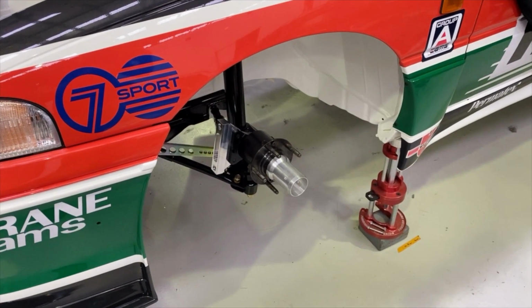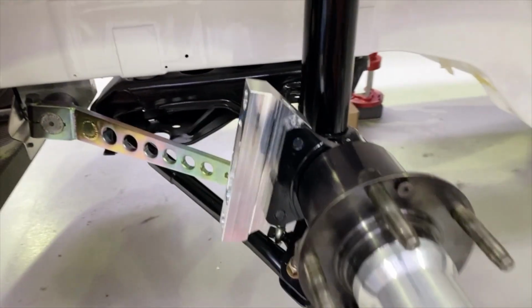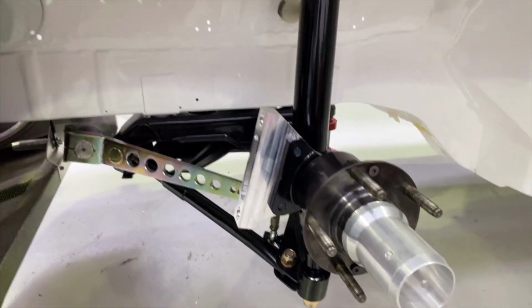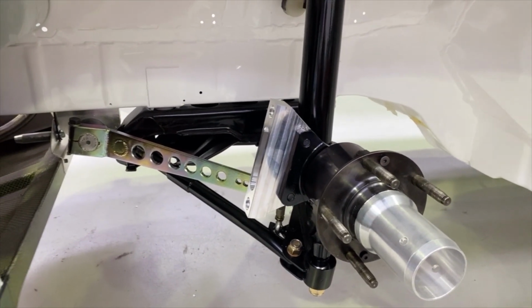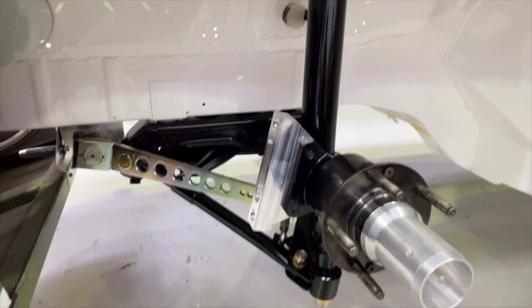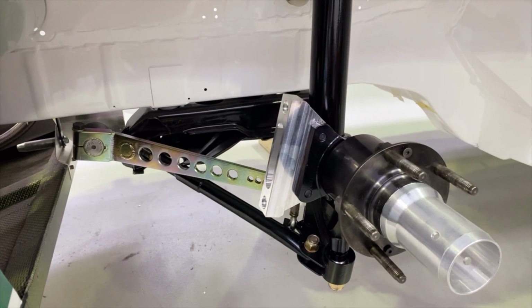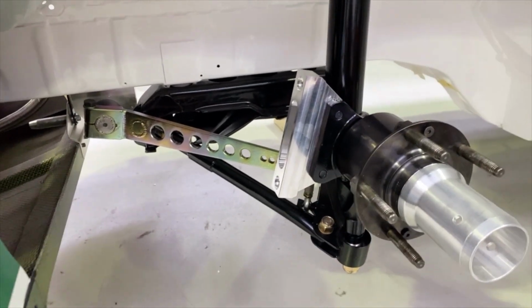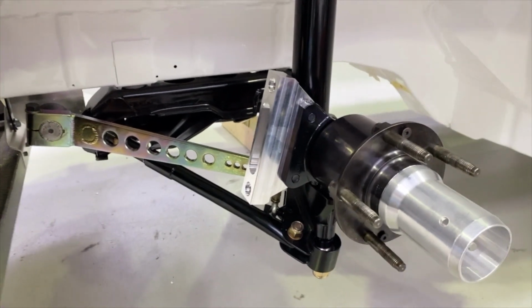Okay, so this is the left front of the 1993 Bathurst winning Holden Commodore VP. We did an extensive range of the build of the uprights on our Facebook page. So if you want to see some photos and build photos of the uprights themselves, jump on the Facebook and you'll find photos as well as our Instagram page. But this is probably the most road going of the three cars in terms of suspension.